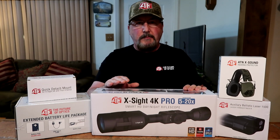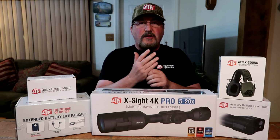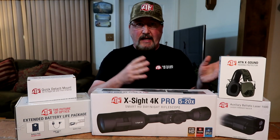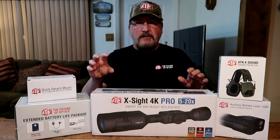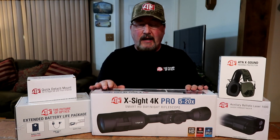I went with ATN because this X-Sight 4K Pro does multiple things that I thought would actually be useful. One, it's a daytime scope and it's a nighttime scope. It actually comes with an infrared light and you can see fairly well with it at nighttime.